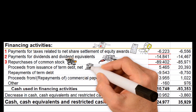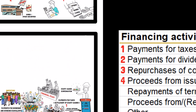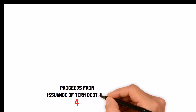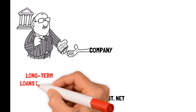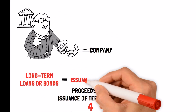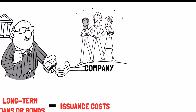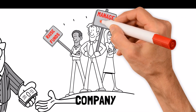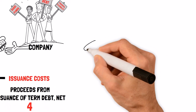Proceeds from issuance of term debt, net. The financial borrowing ballet. Proceeds from issuance of term debt, net, represent the cash a company receives from borrowing money through long-term loans or bonds, minus any issuance cost. This financial activity showcases a company's ability to raise funds, manage its debt, and maintain financial flexibility.